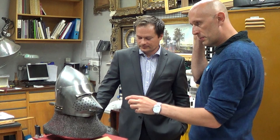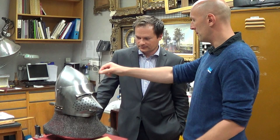A couple of other things I'd just like to point out on this helmet is the attachment method. So the visor has these sort of pins at the side that are attached by little chains. That's quite a common feature, isn't it, on bascinets? That's almost universal on bascinets and on great bascinets. And it means you can pull two pins and ditch your visor. Yeah, so you just pull the pins out the top. Once you've gotten through the arrows, and you're closing with your enemy and you need more ventilation and more vision for fighting at close quarters, you can eject the visor.